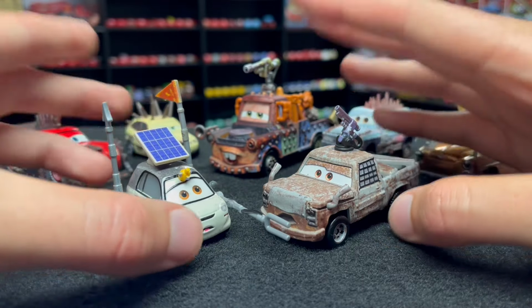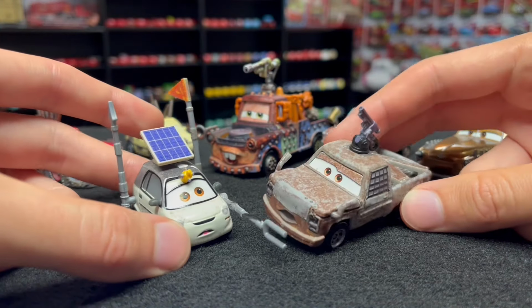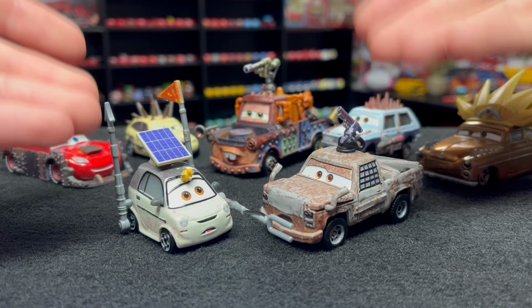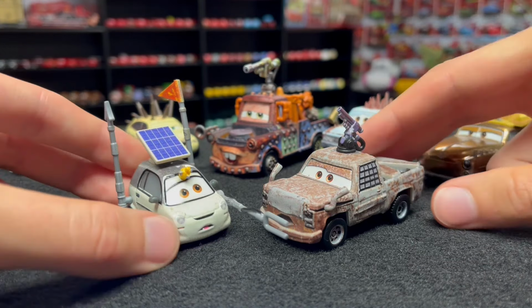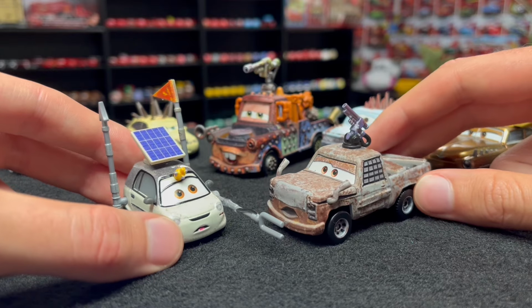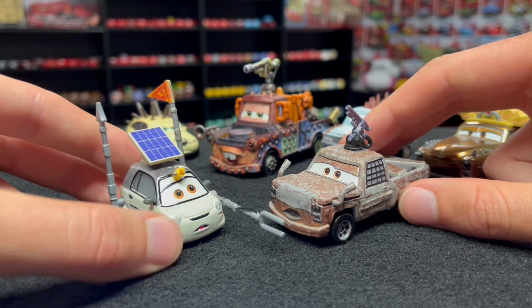And also, earlier I was having a contemplation with myself. I was trying to think, were these guys in 2024 two pack case U or W? And turns out I was right all along. They were in case W. I almost forgot to mention that. I looked it up right when I finished opening these guys.